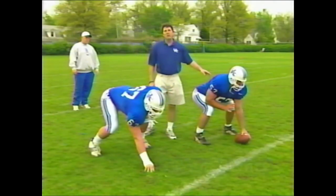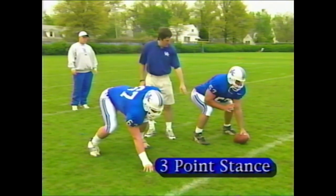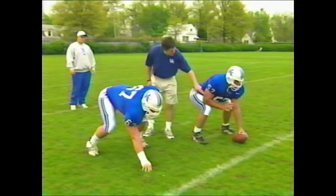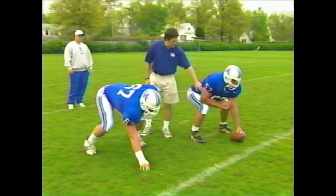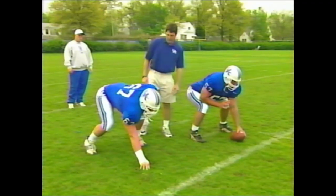Okay, here Jason's in our center stance. Couple key things is he's got power angles in his ankles, in his legs. This hand here, his right arm is up and ready to fire out into the defender as we begin to pass protect, or as he comes forward on run blocking.